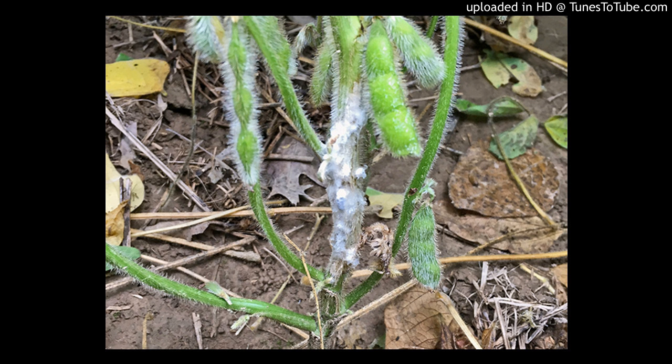Pisto paints a black and white picture of fields in the Great Lakes region, down into northeast Iowa, and other areas that share environmental conditions favorable for white mold infection and growth. It really needs 70 to 85 degrees and prolonged, humid, wet conditions. And if you think about it, that's really most of the Great Lakes region in the summer.